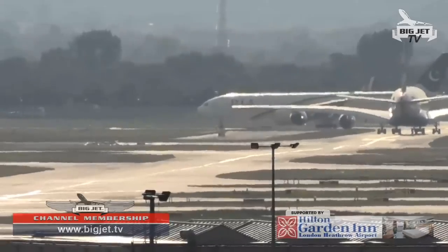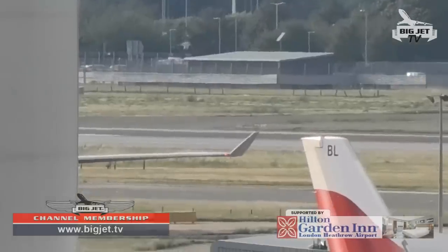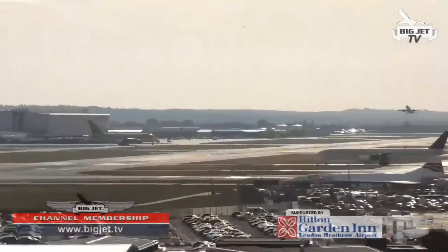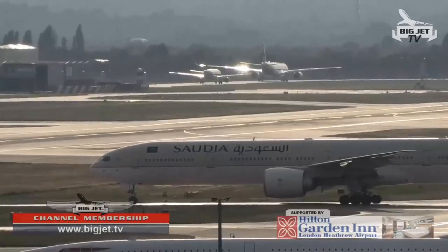Yeah, that's pretty cool. Okay, so I can just about see her engines, or her outboard engine. Just caught a glimpse of her there. That's her port wing. And so we're hoping to see maybe Landor, unless he turns left.